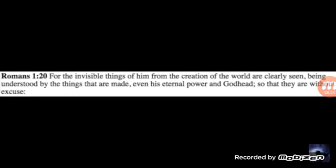Romans 1:20 says, "For the invisible things of him from the creation of the world are clearly seen, being understood by the things that are made, even his eternal power and Godhead, so that they are without excuse." They are super inexcusable.